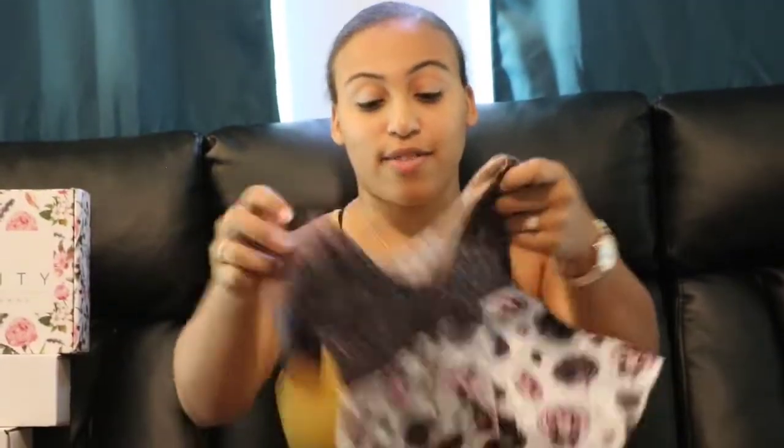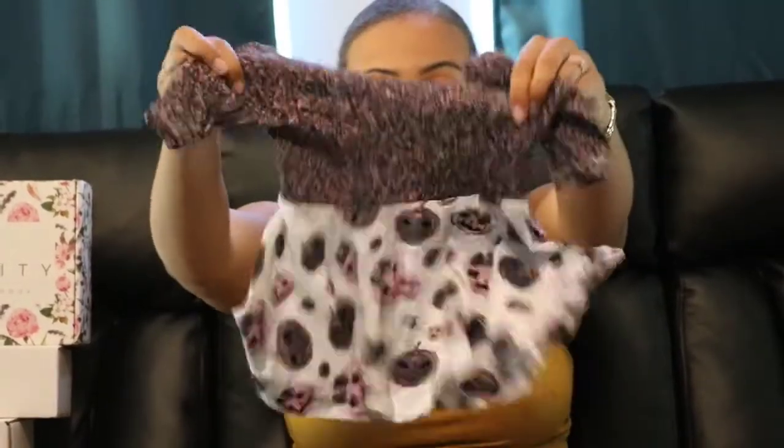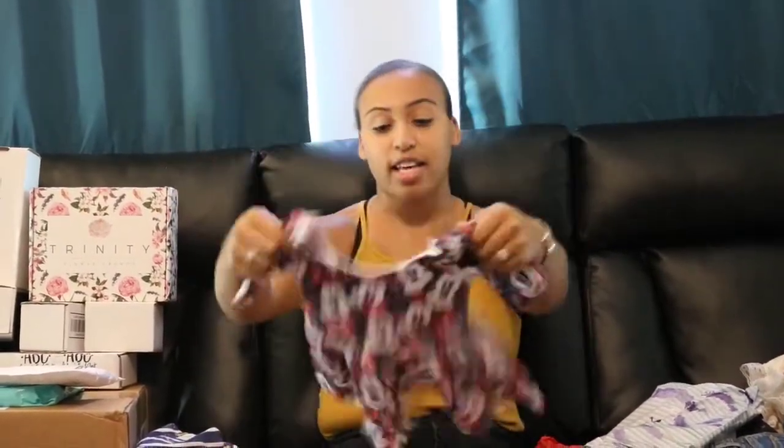And then this one is for Halloween. It's a glitter purple Halloween theme, and it has little pumpkins on it, which are so cute. And then lastly, there's this little Minnie Mouse top, and these are so soft. I wish you guys could feel them. But this Minnie Mouse, Violet loves anything Mickey or Minnie Mouse.